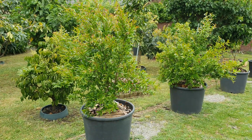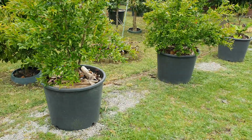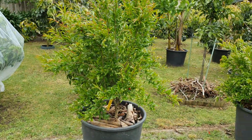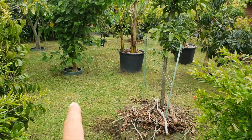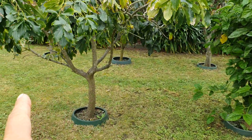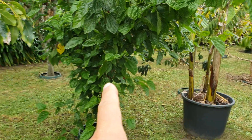These are my two other pomegranates, which I have in pots because I didn't really have much room to plant them. They become big trees, right? And I don't have room. Well, I kind of do have room, but they'll all be touching, right? If I plant them in there.